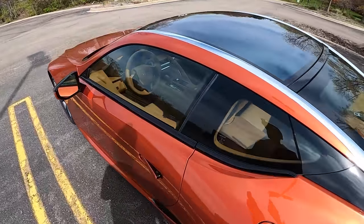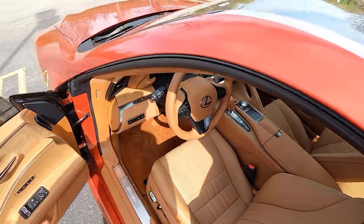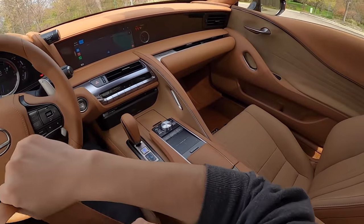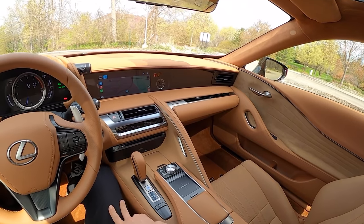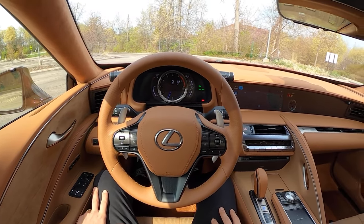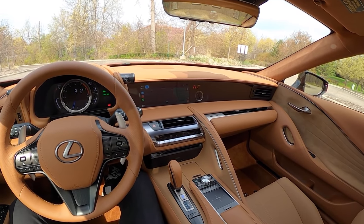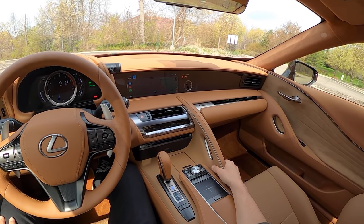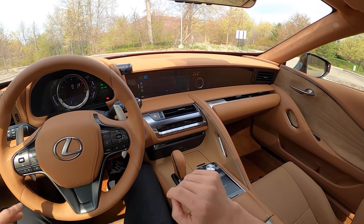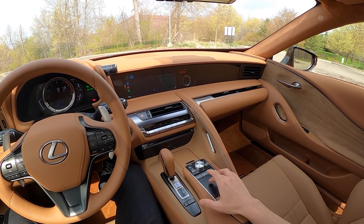The build quality, the level of refinement, the materials, the leather, everything in this LC500 is top notch. So just quickly, I'll kind of breeze over the interior. We've talked about this stuff a lot before, but as a little refresher, we have a pretty nice interior. Really, the only knock against this LC500 is just the infotainment, but when you live with this thing, when you drive it on a daily basis, you get all your settings right, and you just pretty much live in Apple CarPlay or Android Auto all the time, it's not that big of a deal.